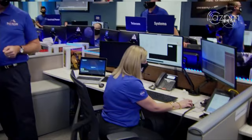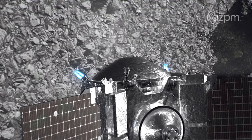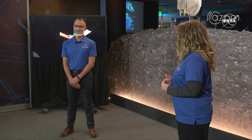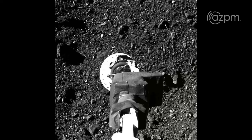OSIRIS-REx MSA on, OSIRIS-REx off. Sample collection is complete and the back away burn has executed. All right. A little overwhelmed right now, Michelle, I have to say. It's been pretty intense several minutes here. I can tell you that everything went just exactly perfect, which is kind of the hallmark of this team. We have consistently beaten expectations over and over again. We have overcome the amazing challenges that this asteroid has thrown at us, and the spacecraft appears to have operated flawlessly.